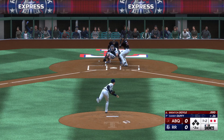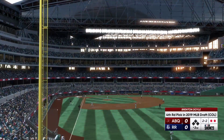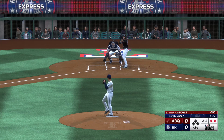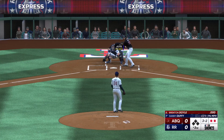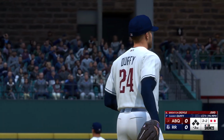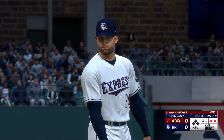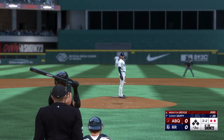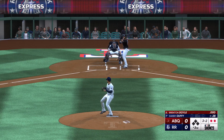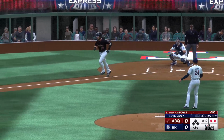And now the lefty. Oh, that's just out. Looked like he was a little bit up. Really good take, especially with 2 strikes. The 3-2 is off the outside edge, and that is ball 4.